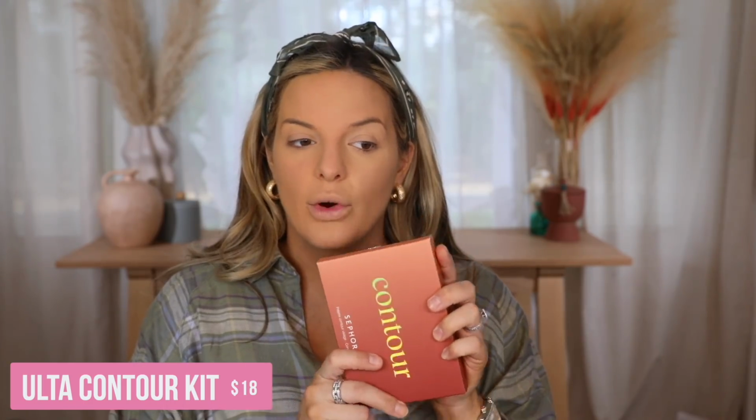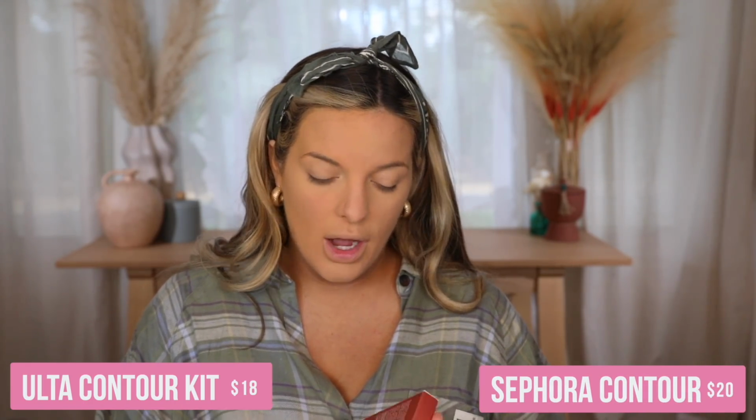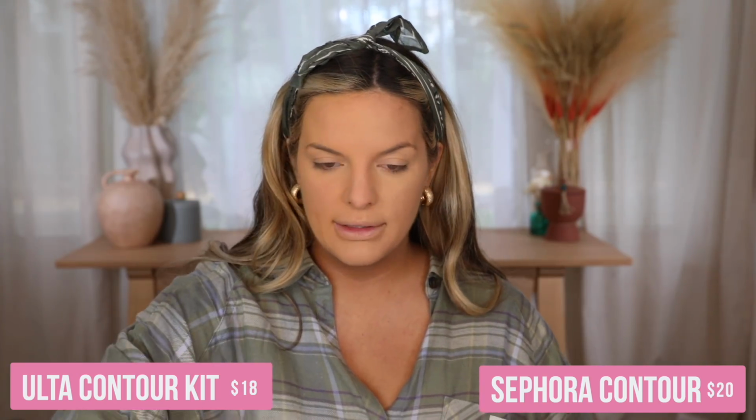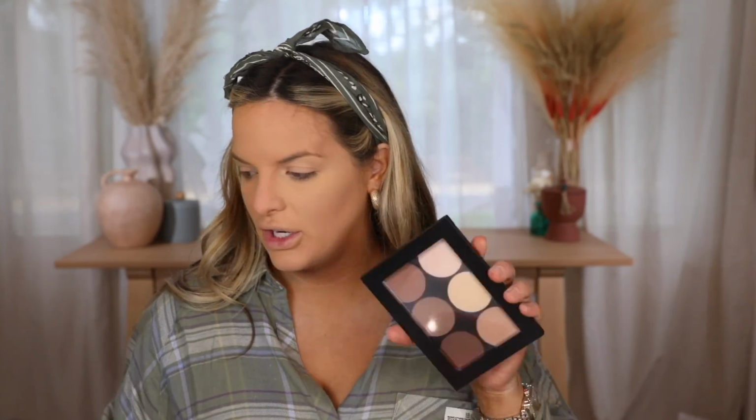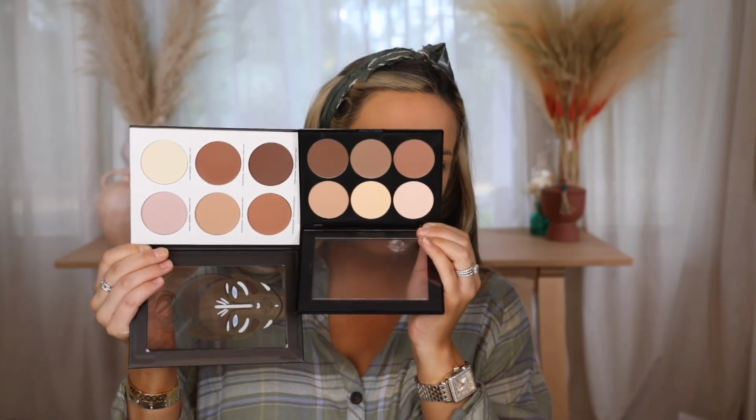I did get one from Sephora. I have not tried this one before. It looks really pretty and it's just their contour palette. So I'm gonna open this one up and see what it looks like. Sephora's contour face palette is 20 bucks. Ulta's is 18, so very similar. The packaging of the Sephora one is definitely a little bit more pleasing. They look very similar. Pans are bigger in the Ulta one. So here is a side-by-side of the two.